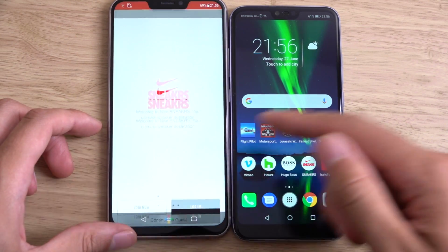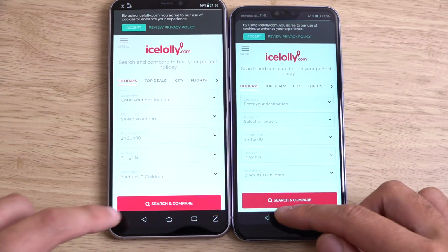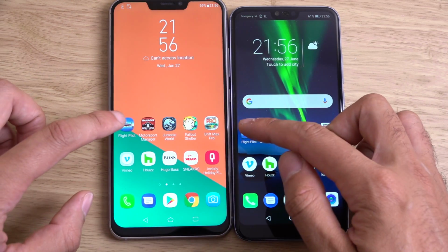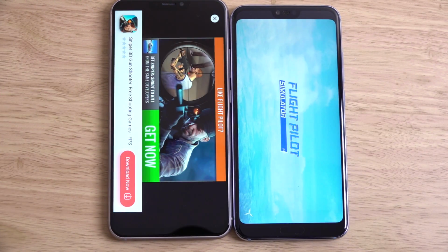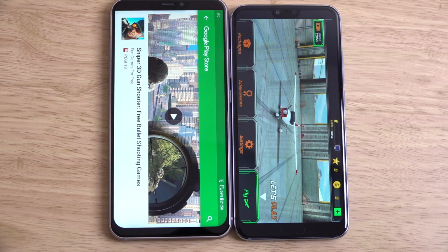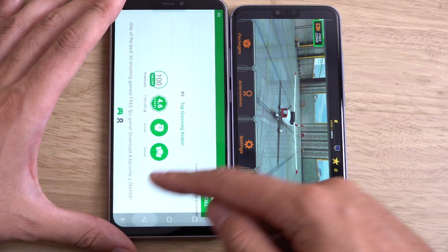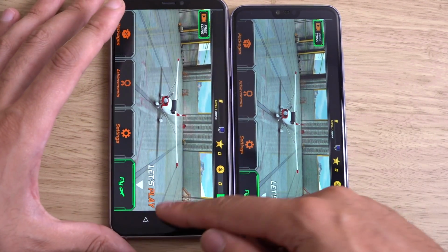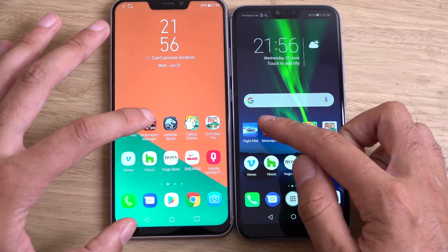So again, you can see the Zenfone a little bit faster with these loads. Really immaculate software here on the Zenfone. It's come on leaps and bounds in terms of the smoothness and good stuff. So I think we clicked on the thing there, so we'll just discount that one and move on to the next one.